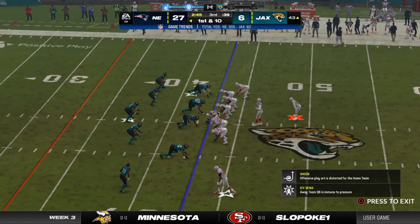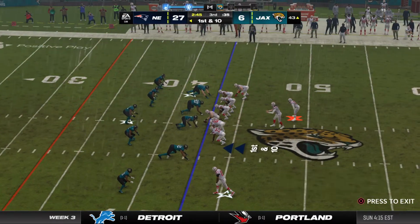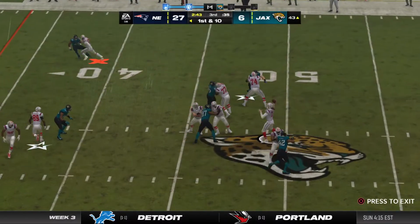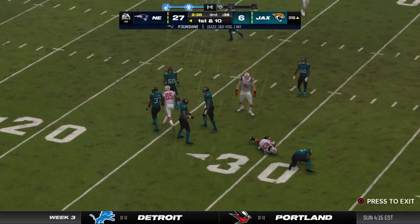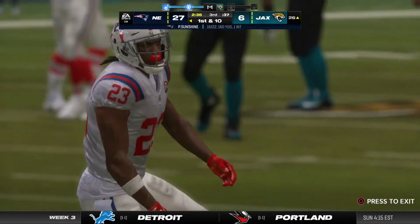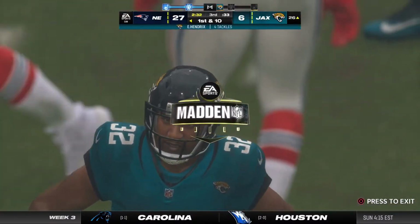So the yellow flag came out, and that leads to a new set of downs for this offense. First and 10. They'll set up to throw. Looking left side, and it's complete. And he's going to get this inside the 30. Rookie to rookie on the hookup there, and it's a first down.